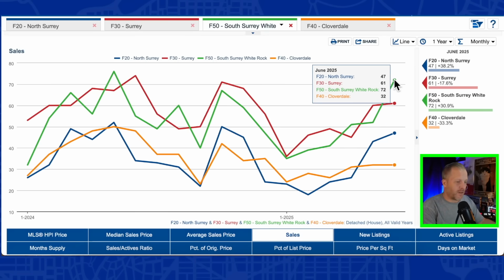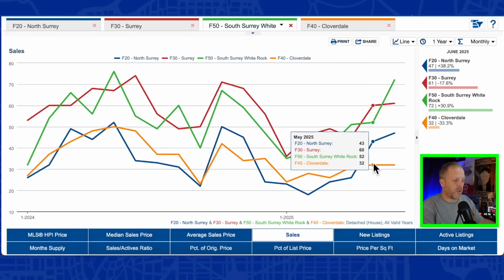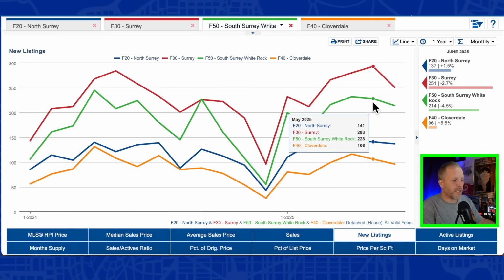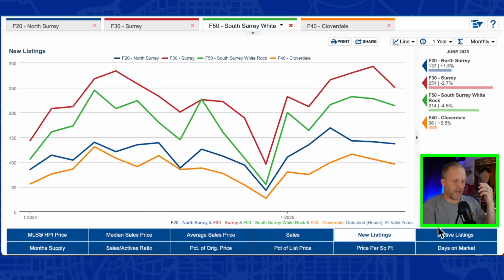We saw 72 sales in South Surrey White Rock. Cloverdale was actually the most muted of the bunch, but sales are relative to the amount of new listings coming to the market. Thankfully, it looks like maybe things will start turning around because the amount of new listings started to sink. I do think May was the peak of the market for new listings coming to the market this year, which you would expect.